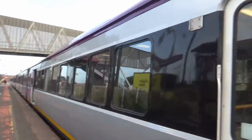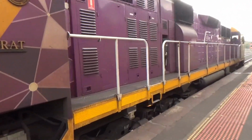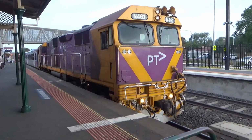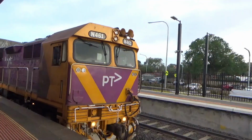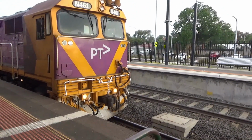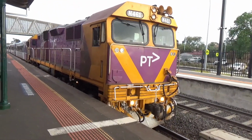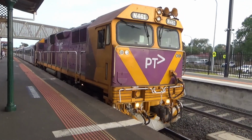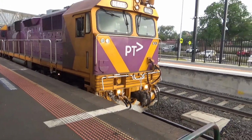So now we're at Bacchus Marsh train station. The train will be here for a short moment while the conductor clears the train and then it will shunt to the train yard. Depart.